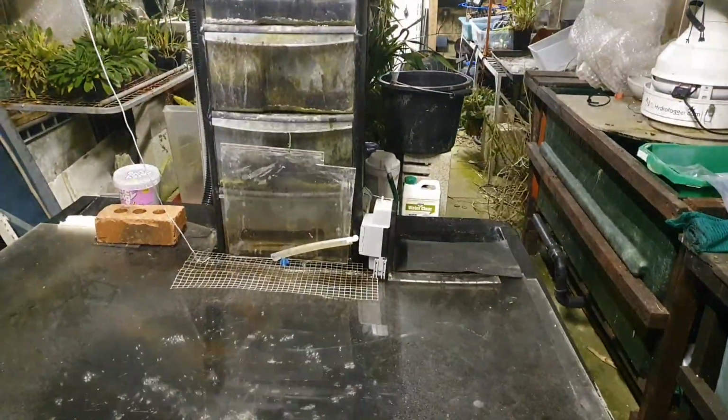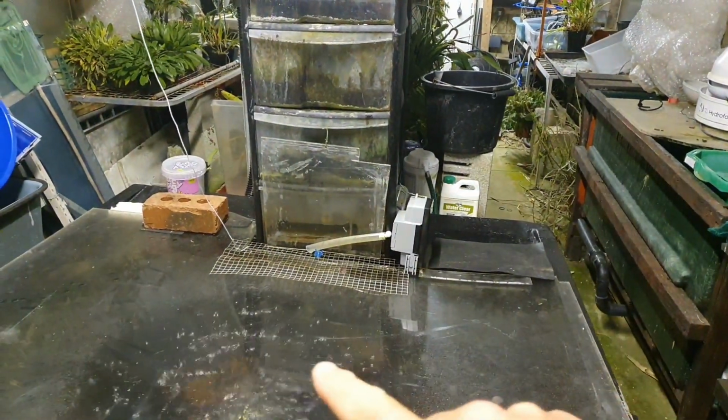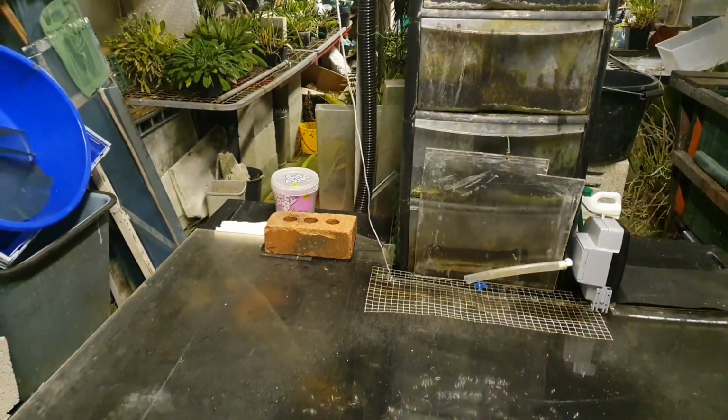And there we go, in the corner. In the corner I can see them feeding, which is a great sign. They're obviously getting a bit more brave now, because I have shown you guys where they've not been coming up. There we go, they're coming up there.